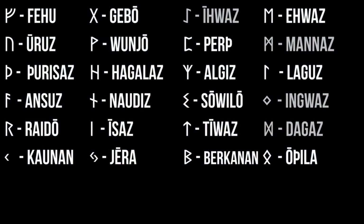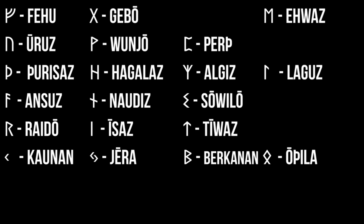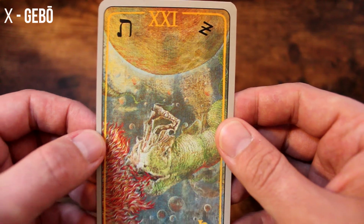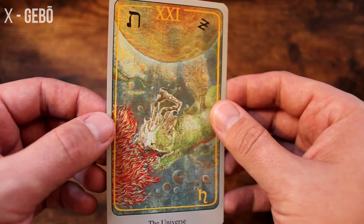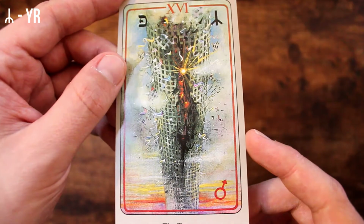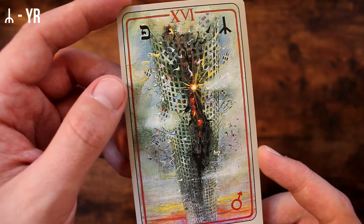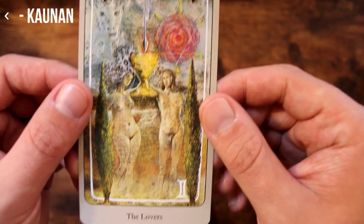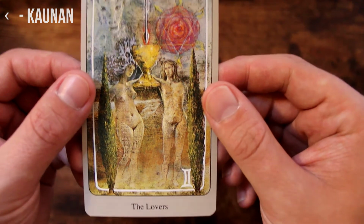Haindl chose 20 letters from the Elder Futhark alphabet, one of which he uses twice, cards 19, the Sun, and 21, the Universe. One character appears from completely outside of this alphabet and belongs to card 16, the Tower. This rune is only found in the younger Futhark alphabet and has no corresponding rune in the Elder Futhark system. The rune on Trump 6, the Lovers, comes from an older version of the letter thought to have been used in the 4th and 5th centuries.